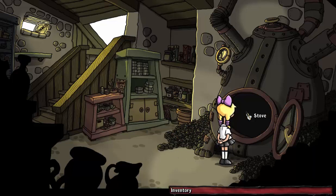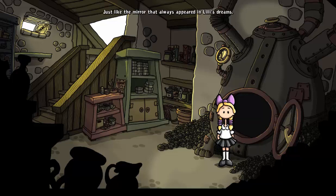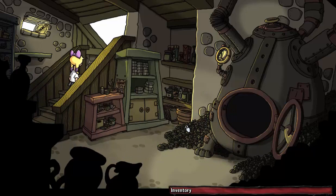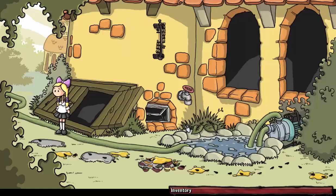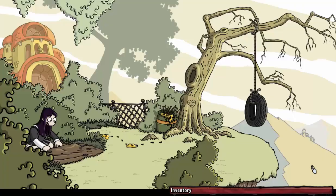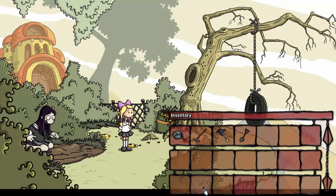What's in here? The stove was black and empty, just like the mirror that always appeared in Lily's dreams. Well, we'll leave that alone for now. No need to mess with that. So, oh, look at these happy little guys. Let's get to digging now.